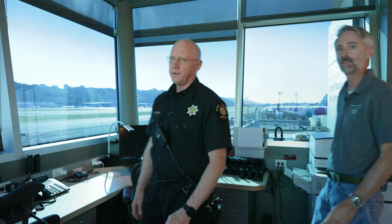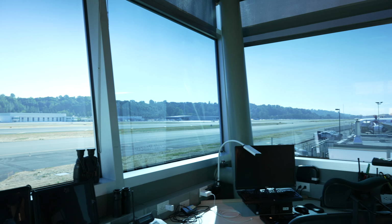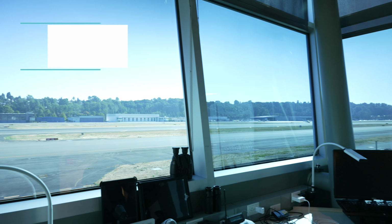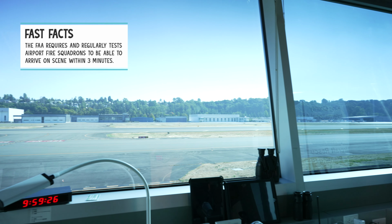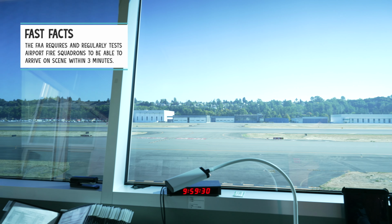Oh, hey, this is a great view. Yeah. Gives us a majority view of the entire airport from here, so we can kind of see what's happening. Sometimes we can even identify a problem before we get notified by the control tower.